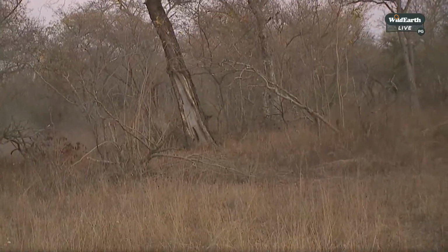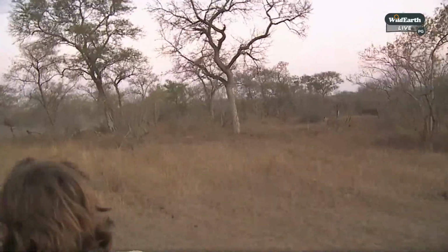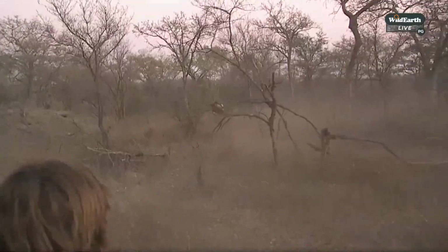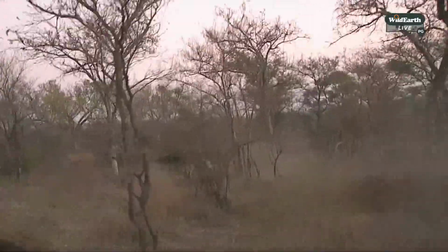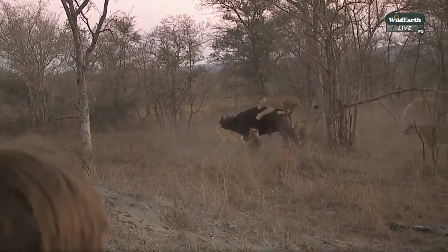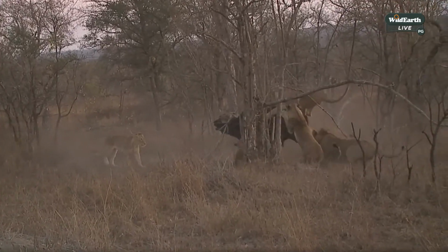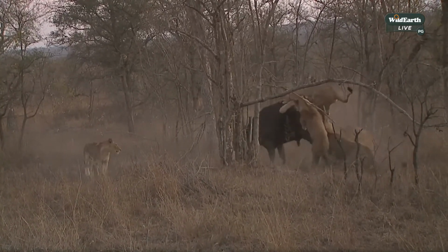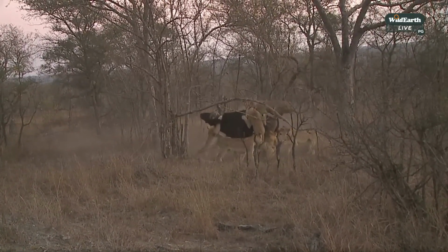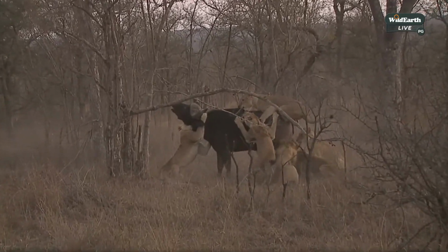And Junior's right in front of them there. Hold on, guys. We're going to get in there now. Junior's got involved in the fight. And all of the lions on top of the buffalo now. I've just got to get ourselves in a safe position. There we go. You can see how the one lioness has got her onto the throat. The others will try to tire it out now.